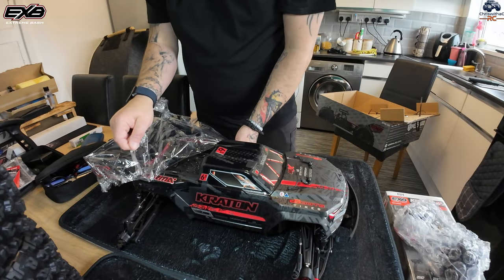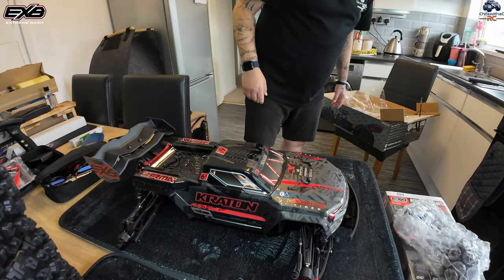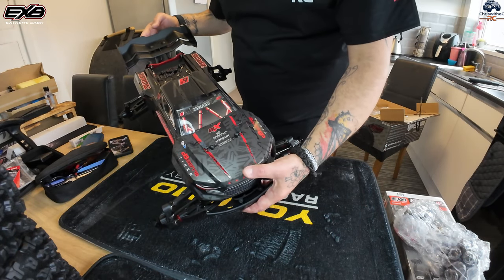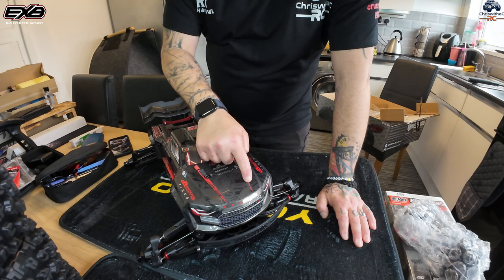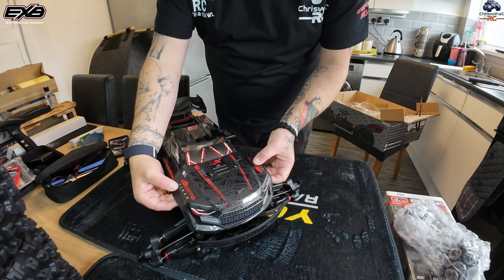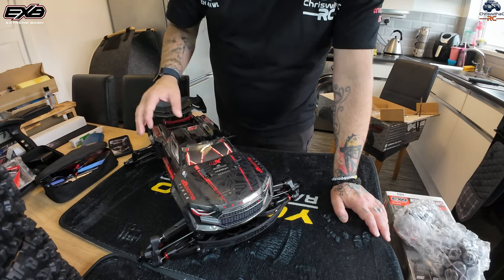Oh my god, look at the paintwork. Right, okay. Wow. I love this design on the front as well. So if you actually look, guys, and I will do some close-ups in a minute, it's actually got EXB, so underneath you've got this kind of charcoal-y black fade at the front, and they've got EXB actually printed into the decals.